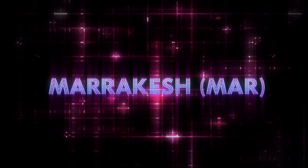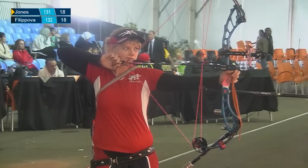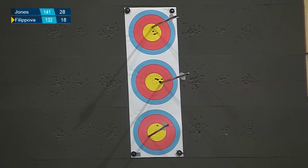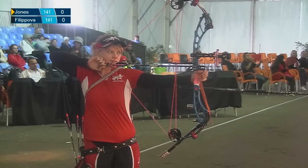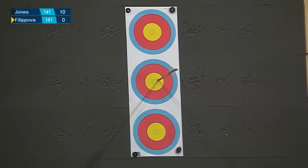The Indoor Tour kicked off last November on Moroccan carpets in Marrakesh, the second World Cup event on the African continent. Naomi Jones would be locked in a battle with Russia's Elena Filipova, who tied the match at 141 to force the shoot-off. Jones applies the pressure with a solid 10 and would emerge the victor when Filipova's shot flies into the 9 ring, the gold going to Great Britain.